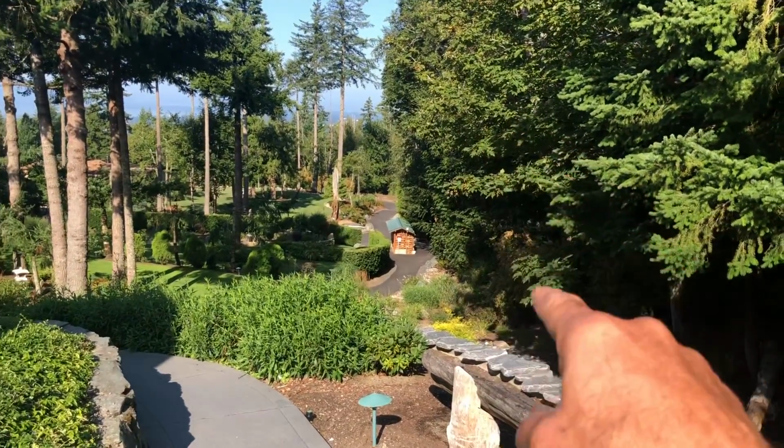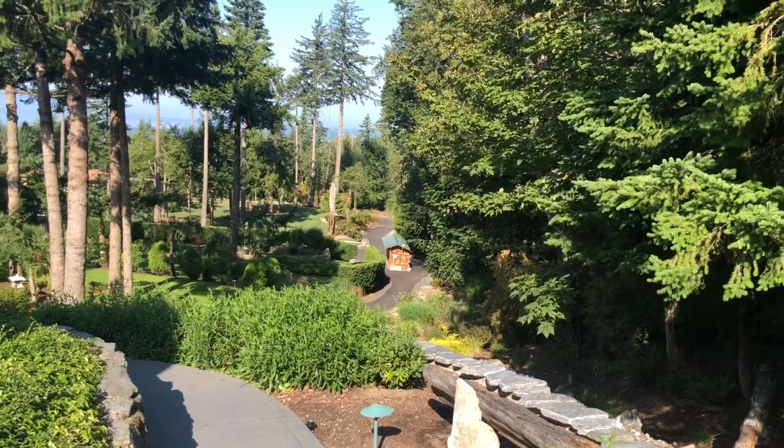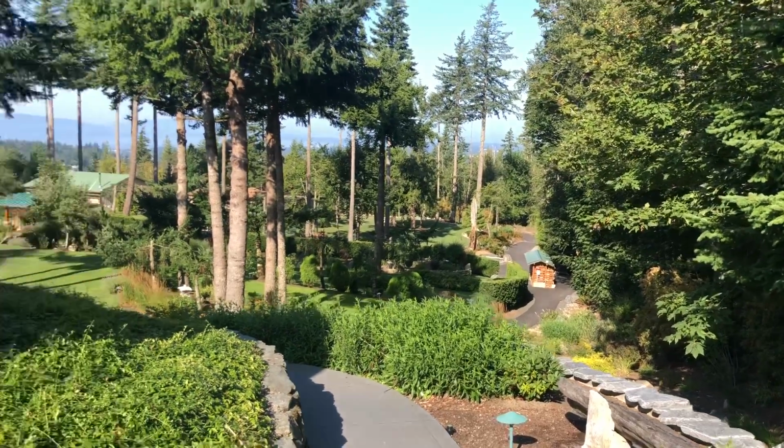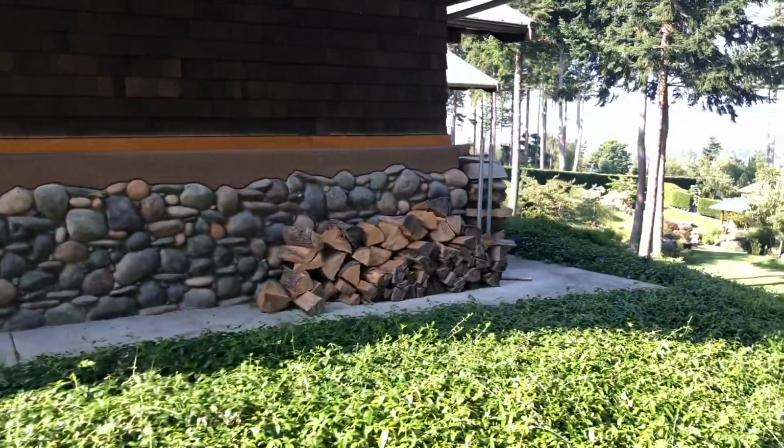You notice I asphalted all that so I can run my Kubota on there and bring the wood up to the house very easily without rutting out the lawn and everything else. So that's how I manage my wood, and it's a pretty cool system and it works awesome.